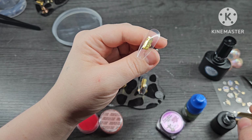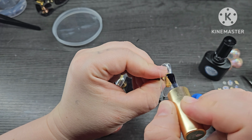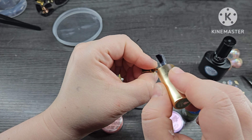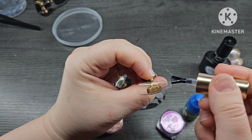Here I'm just showing you how I did that. It's just base coat application. Be very careful not to get it on your skin. You really should be wearing gloves. The only reason I'm not is that I ordered the wrong size.